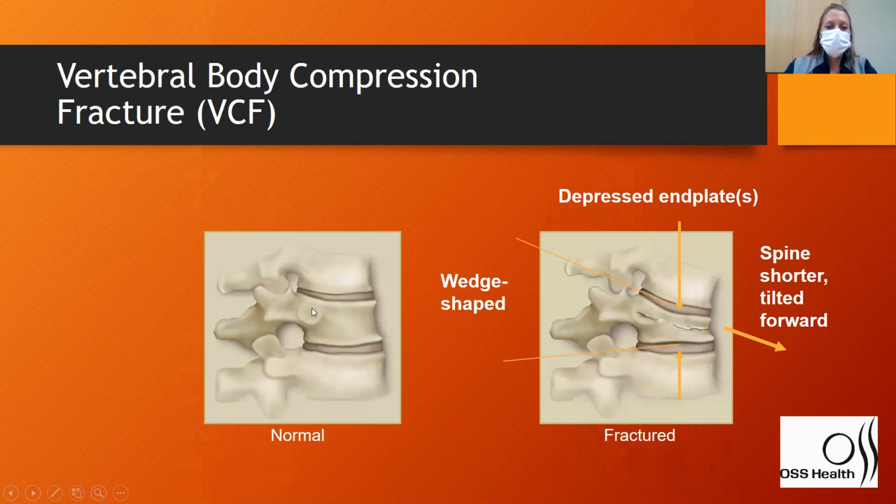But to show you an example, this is what a normal vertebral body looks like. And here's what it looks like after a compression fracture. Now, there's one of two arms that you can utilize for treatment. One arm is conservative care. So just like a fracture in any other part of the body, it'll heal on its own in about 4 to 6 weeks' time.